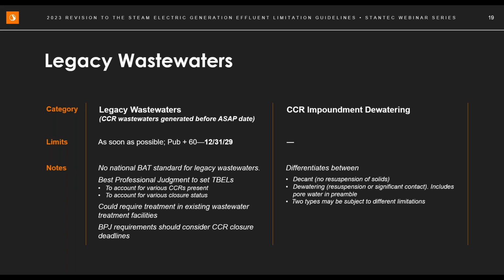A little bit of overlap with the CCR rule here, both on timing and logistics. It could require treatment in existing wastewater treatment systems. So if we can keep in front of where legacy wastewaters are, it's a potential out for how to deal with these waters without having to deal with any new regulations or more stringent regulations.